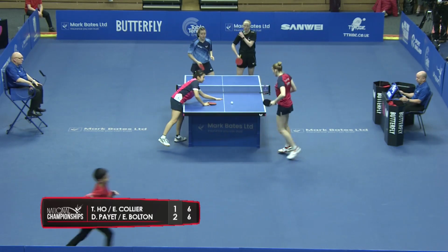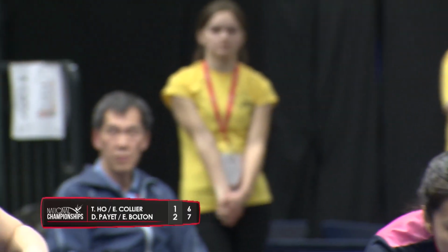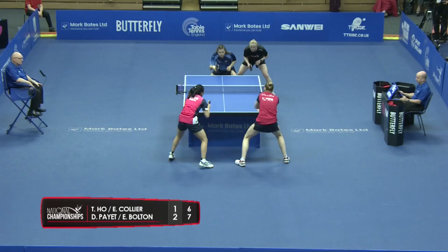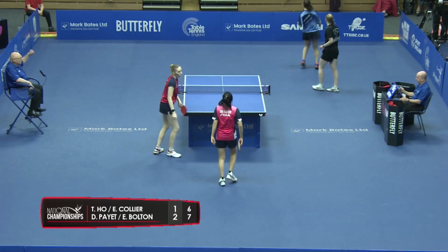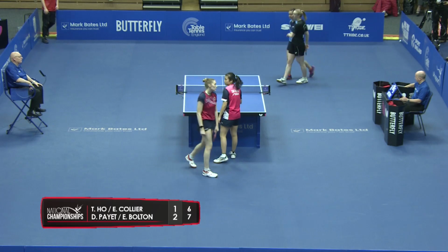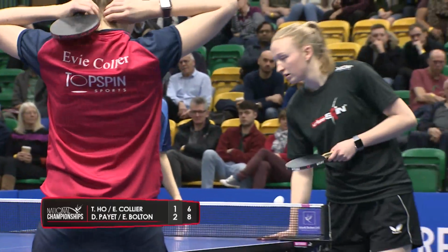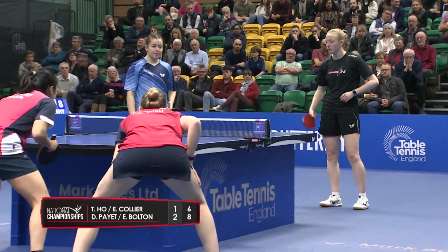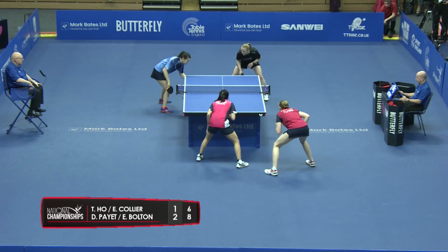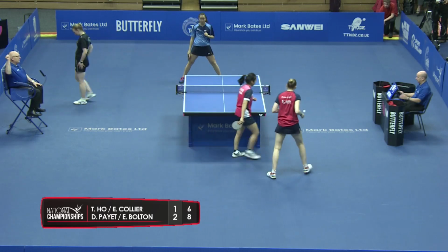6-7. It's a nice shot. Oh, Evie. 8-6. Oh dear, just off the end. Could have done with that one. It could have put them close to the match. Looks a little bit more likely now that we'll go to a 5th game. Then you saw there Tintin's reaction first, just to try and reassure her partner. 8-7. Indeed.